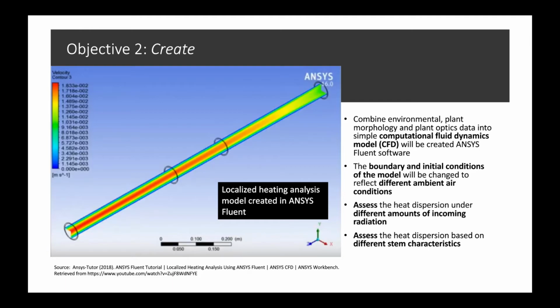Next, I will combine the environmental, plant morphology, and plant optics data into a simple computational fluid dynamics model, also known as a CFD model, which will be created in ANSYS Fluent software. The boundary and initial conditions of the model will be changed to reflect the different ambient air conditions. And I will assess the heat dispersion under different amounts of incoming radiation.